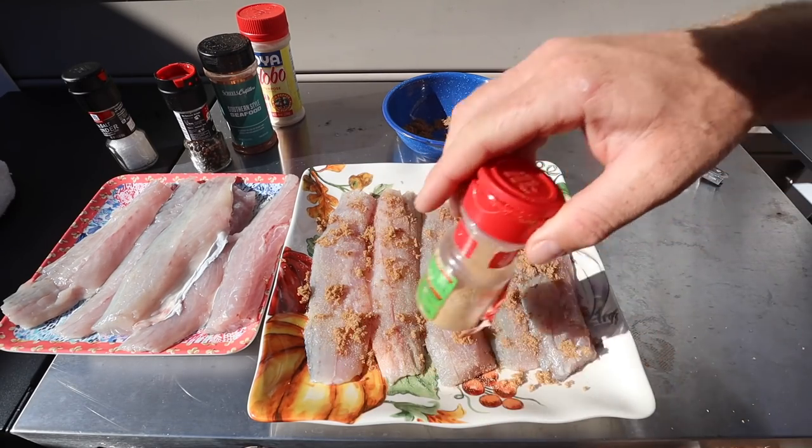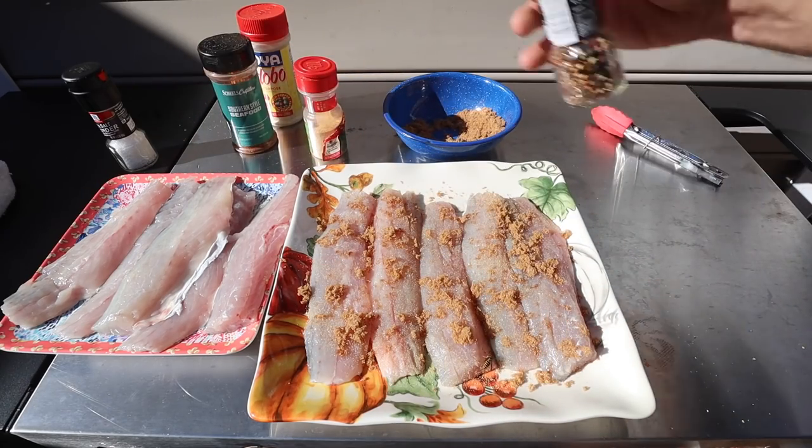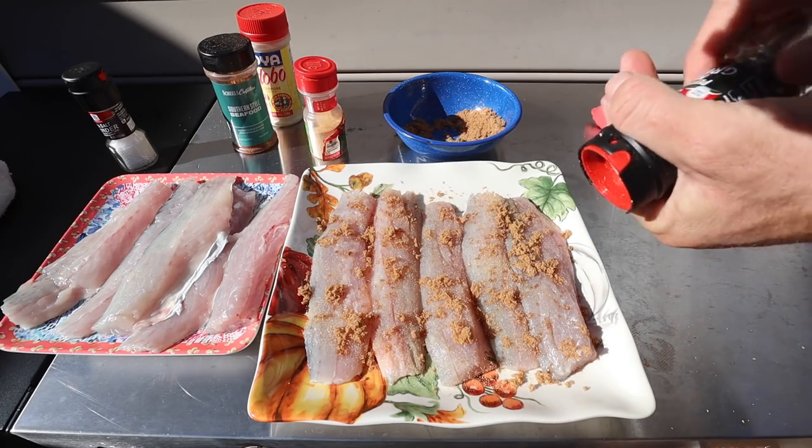Get going. There are a bunch of dead fish carcasses over there that you can have, not this. This dude's like, I just want the choicest cuts, man. All right, you're gonna get peppered.